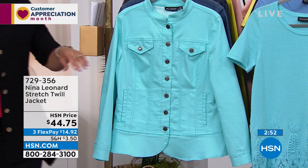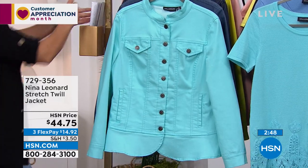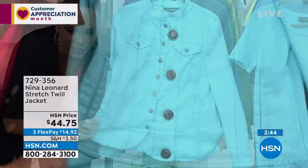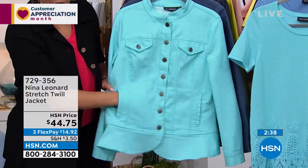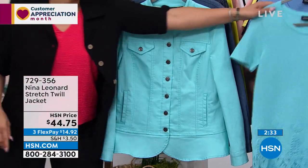We're highlighting a customer pick right here. This is your stitched twill jacket. So I wanna show you really quickly as we go through the colors, the stretch that you get with this, right? That's important that you have a jacket that gives you the look of a denim jacket, but you have fun colors and you can move with it and it has pockets. This one right here is your robin's egg blue, right? So it matches back perfectly.